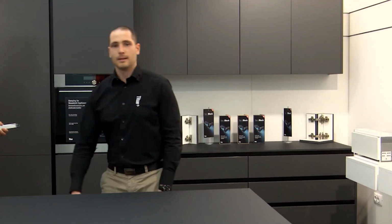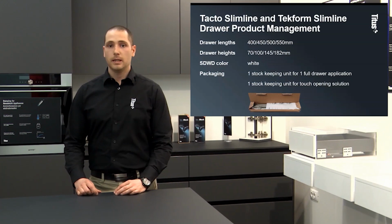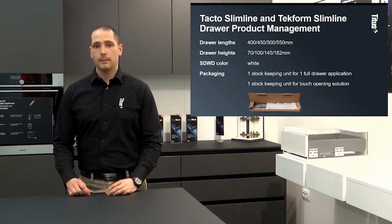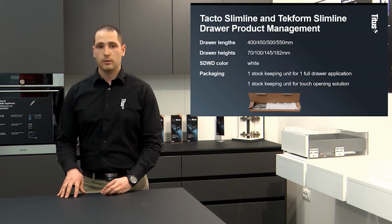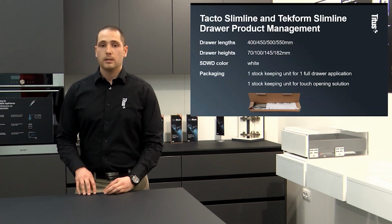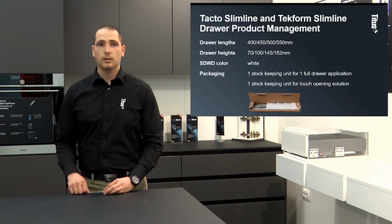Please. Thank you, Christian. Hello, everybody. So Christian has explained to us the main features of our touch opening solution, and now we will look through the product range. We offer a touch opening solution called Tacto Slimline for our Tekform Slimline drawers from depths 400 till 550 by 50 millimeter increments. It can be combined with any of four drawer heights in white color.